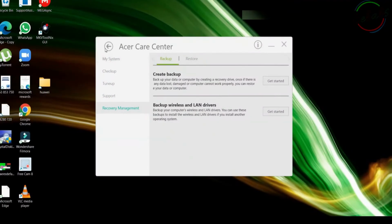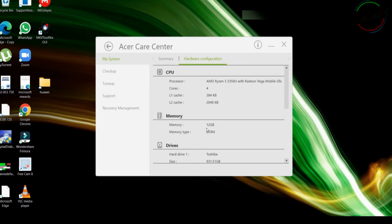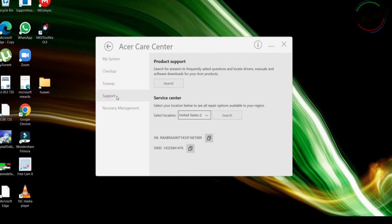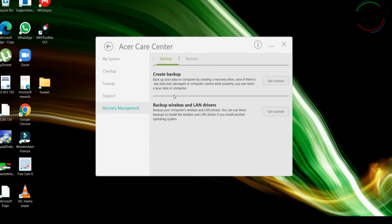So the Acer only has this: My System, hardware configuration, the memory, and the drives that you have. You can check up your system, the battery, and your internet. You can tune up the system, clean your system. Support, you can search for product support, disk cleaner, and we have recovery management.